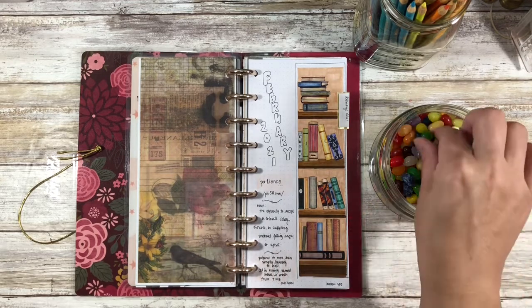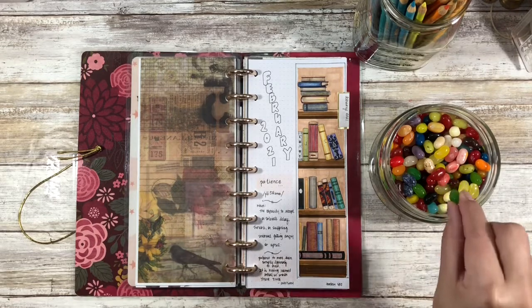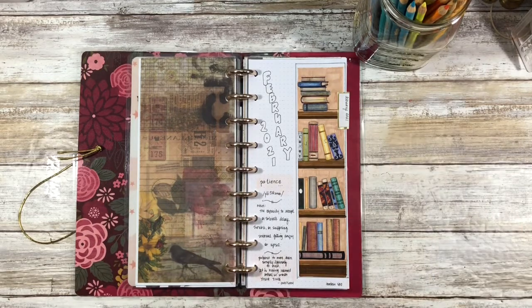So let me take a jelly bean. This is Who Even Knows flavor. I'll put this away and I'll show you my happy mail. So as you saw, that jar was completely full. And I know it seems a bit backwards, but I haven't been eating out of the jar because I usually stand my iPad on top of it. And so I've been eating out of this.